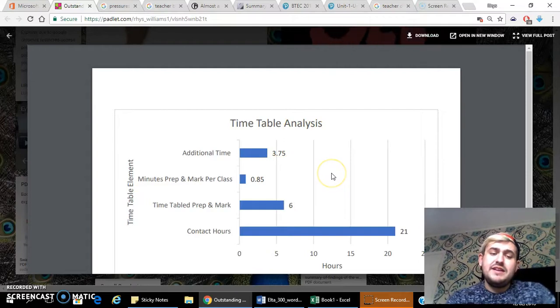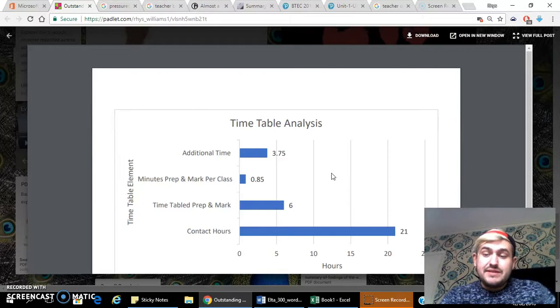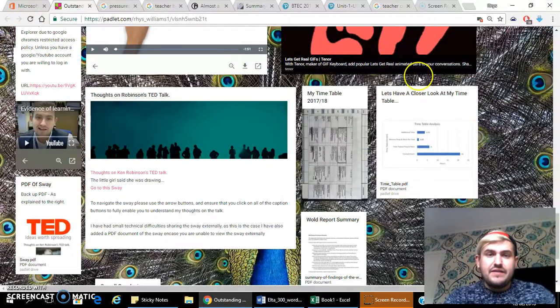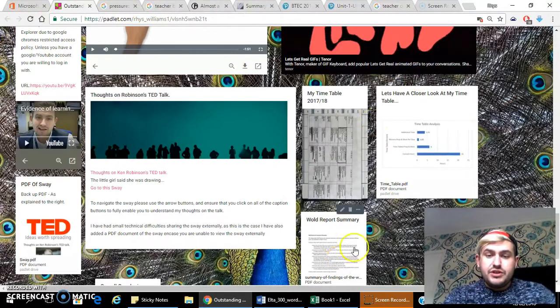And then also I acknowledge that there is some time in the week where, primarily at the end of every day, I'm not in a classroom, but I am in work. So that's 3.75 hours a week, but that's where I tend to do my emails, catch up on phone calls, liaise with colleagues, those sort of things, because that's one of the main times of the day that we have it. So I'm going to draw your attention to this link here.